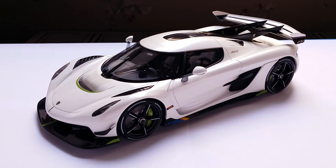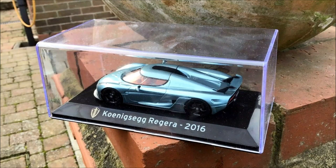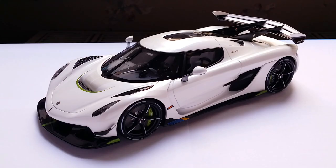But since 2020, things have changed. Back then, the first officially licensed budget Koenigseggs were released in 1/43 under the Altaya brand. And now in 2022, we have this. The most affordable 1/18 Koenigsegg. MSRP is 120 euros. I got it for 108. Which is still hella expensive compared to the actual budget range.